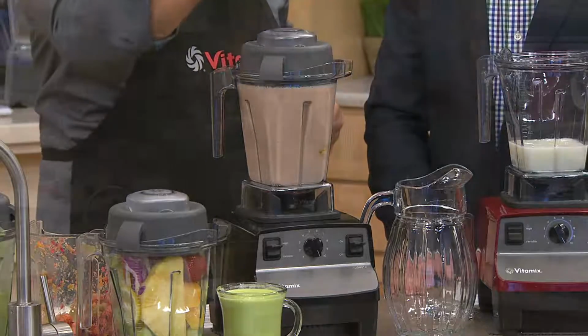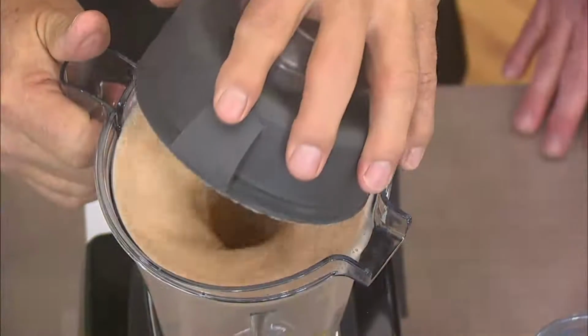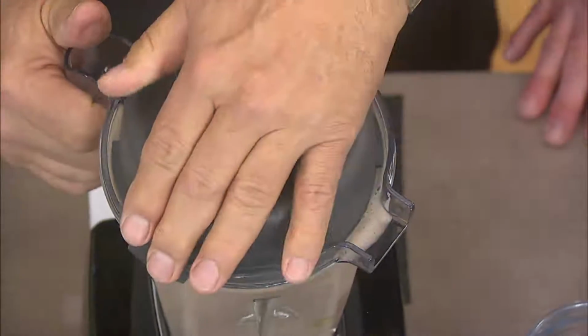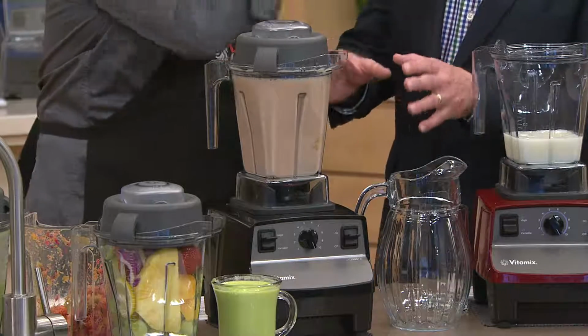Now at home, you want to wait until this is finished, but here's a demonstration. I want you to see that Vitamix vortex. Take a look. Turning at over 30,000 revolutions per minute, it's filled right up to the very top, and it doesn't spill a drop. You try that in any other machine, you'll repaint a kitchen.